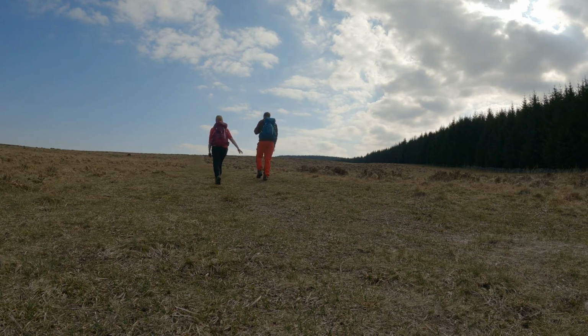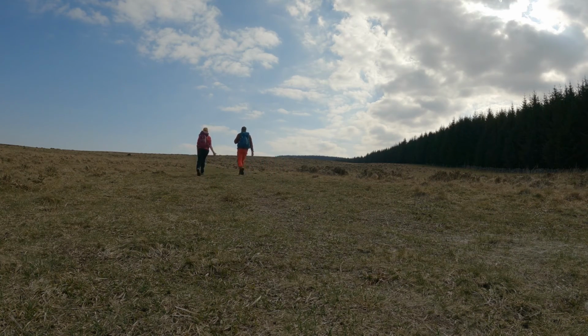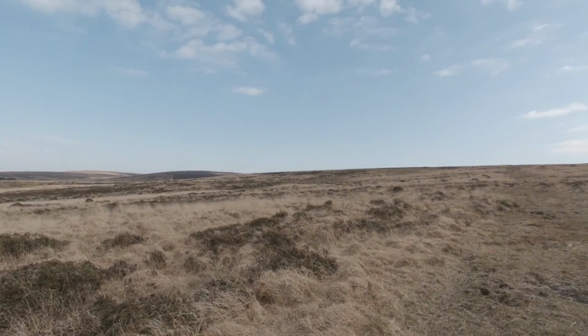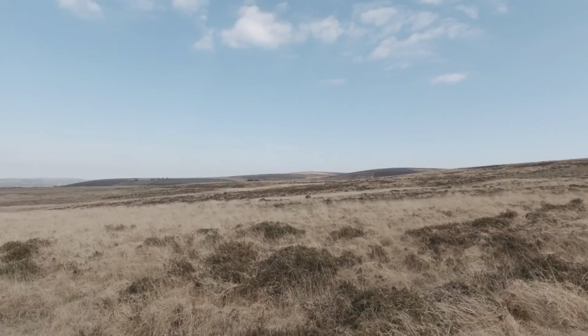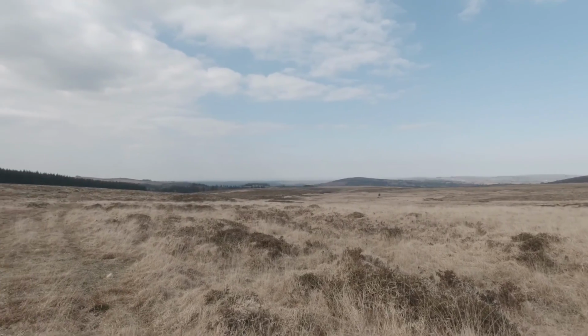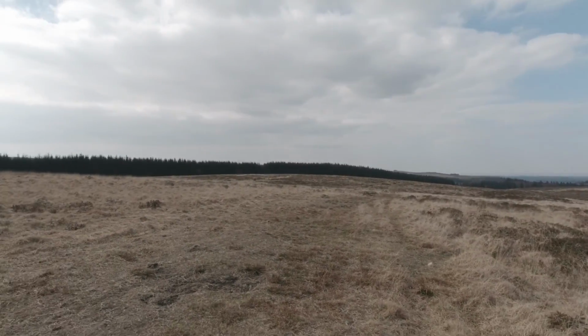Been an absolutely smashing day. Just leaving behind Fernworthy Reservoir. Rejoined now on the track we came down this morning, back up onto the moors. Just starting to get a bit tired now. The legs are starting to feel a little bit heavy. Yeah, I agree. Probably somewhere around the 14-15 mile mark. Yeah. At this point. Been an absolutely fantastic day.